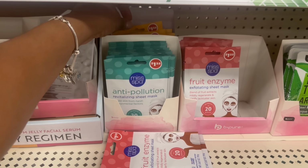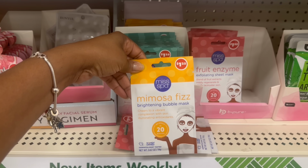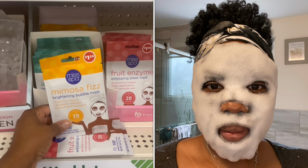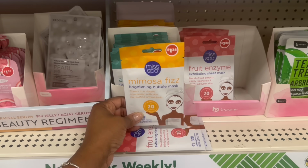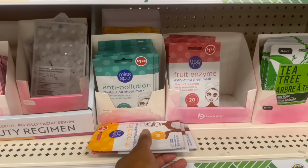Yes on that. Oh, there's one more. Let me pull it out. Mimosa Fizz brightening bubble mask. Girl, remember I did that bubble mask a couple years ago? I think it was an e.l.f. brand that they had here at the Dollar Tree. Oh my goodness, definitely getting that.